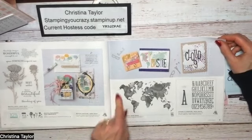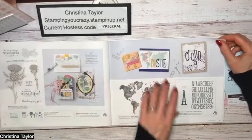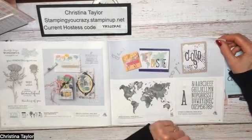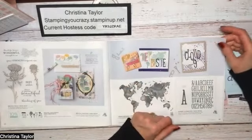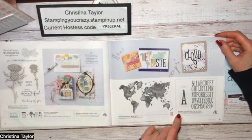Watercolor World is the next stamp on page 61, and it is a large cling background stamp, so it kind of lets you stamp the world on your card front, which is kind of cool. And then on this page as well, we've got the alphabet a la mode dies.